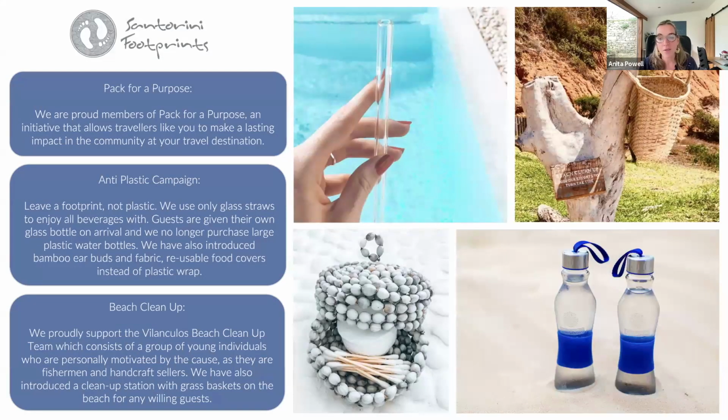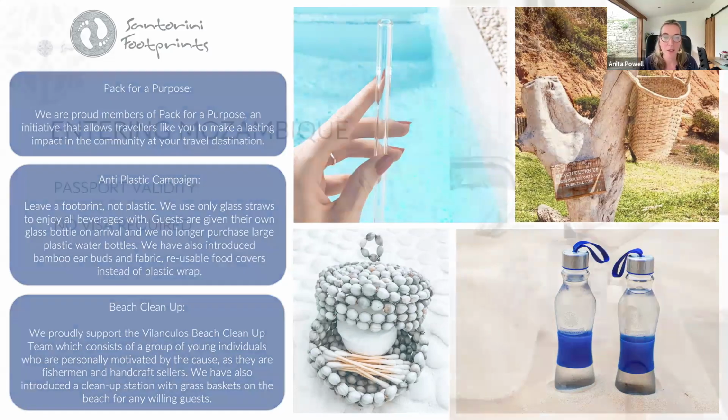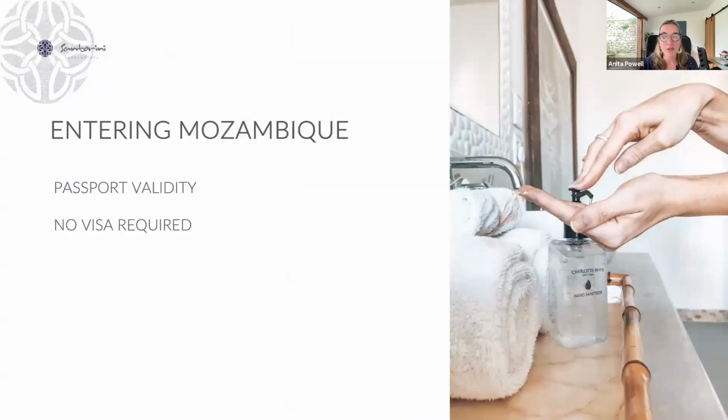Then we have our glass bottles, our recyclable amenities, and our glass straws as well. We often do beach cleanups, and guests are welcome to get involved with the beach cleanup if they want to. In terms of entering Mozambique, there's no visa required.